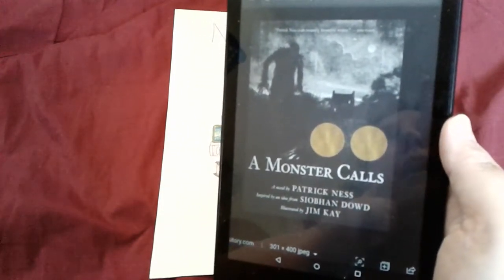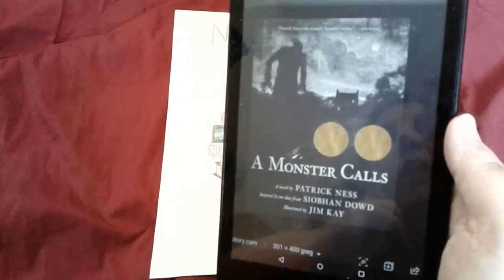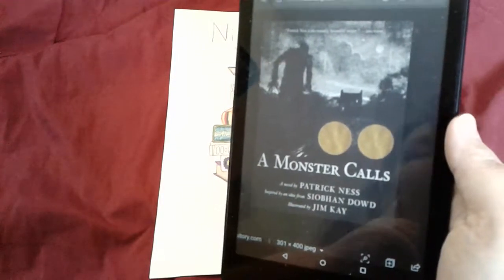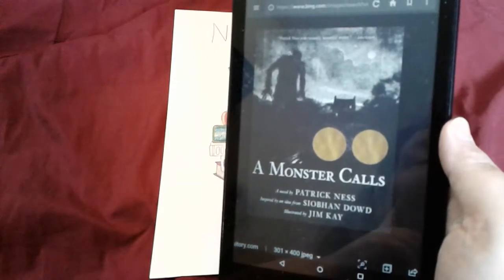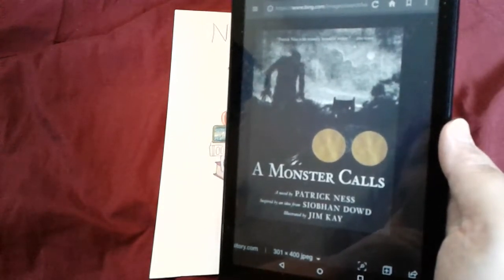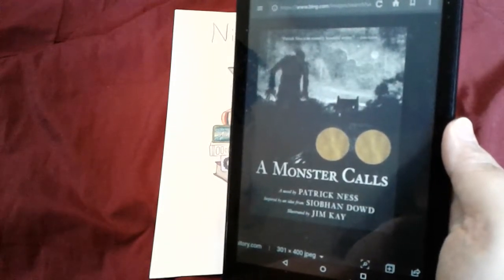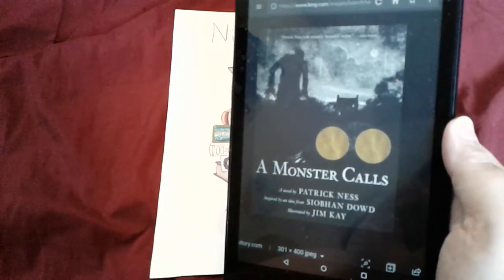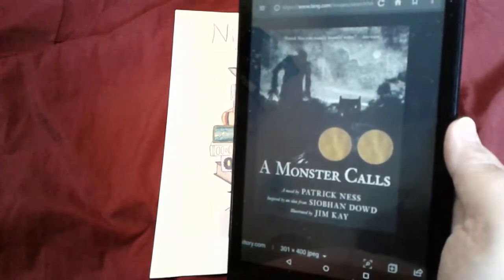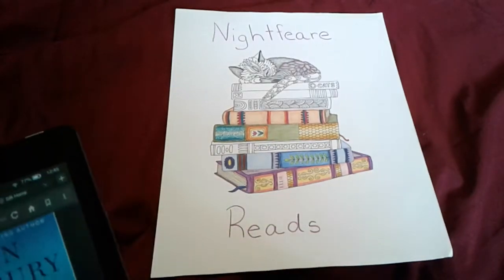It's about a little boy who's dealing with his mother's cancer, and a monster comes and visits him and tells him stories. That's what this book is about. And it's sad and very inspiring, I think. I didn't like how it ended, though. It just seemed like it kind of ended, and I wanted a little bit more of a, I don't know what I wanted. I just wanted something more at the end. But anyway, it was still a good book. And I'm very glad that I finally read it.